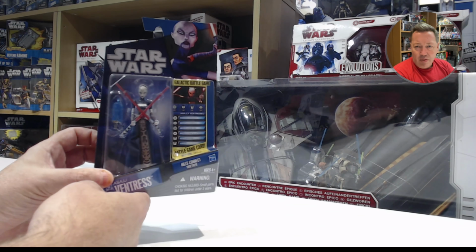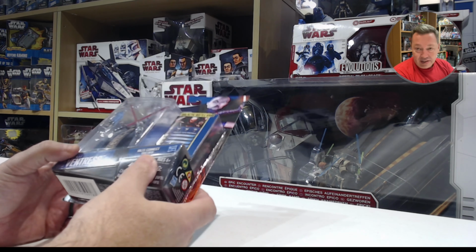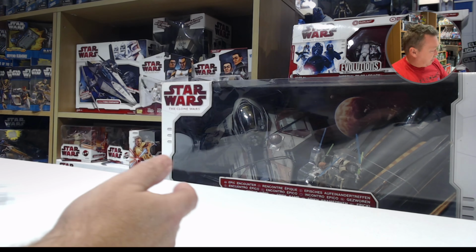But yeah, great figure. I think I paid £30 or £25 for that one. So not bad. That's probably about the going rate. They don't come up that very often. I've just seen one come up today for, I think, £37, so not bad.